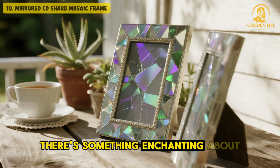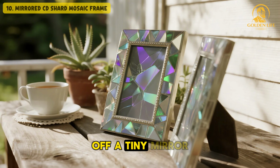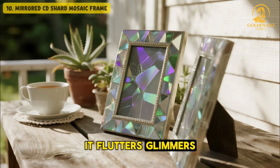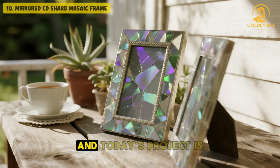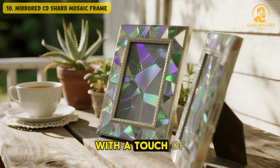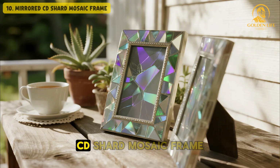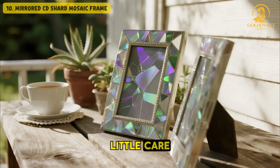There's something enchanting about how light dances across water through leaves or reflected off a tiny mirror. It flutters, glimmers, and catches your eye in the most unexpected ways. And today's project is all about capturing that soft, magical sparkle with a touch of elegance and a whole lot of reuse. We're making a mirrored CD shard mosaic frame, a piece that looks like garden art from a boutique but costs just a few dollars and a little care.